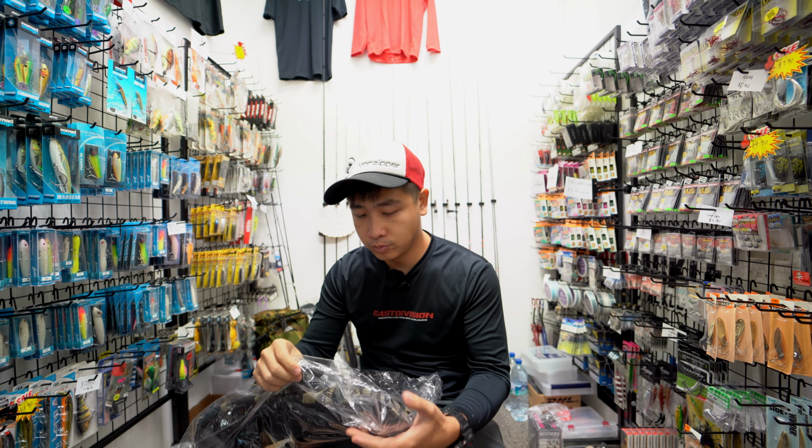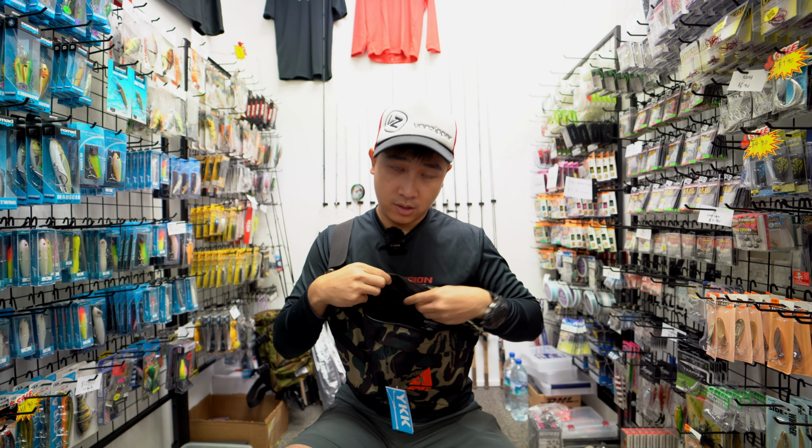So this is another bag, Superbait, and I think they focus on these YKK zips. I think they are branded zips. This is the waist bag, but if you look at the pictures and videos they use, they don't really wear it on the waist. They do it like this, and then they grab their lower box in here.